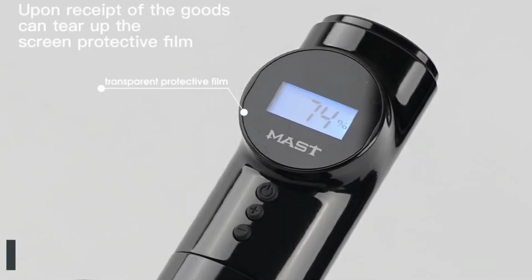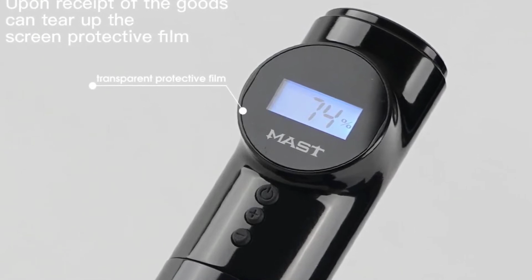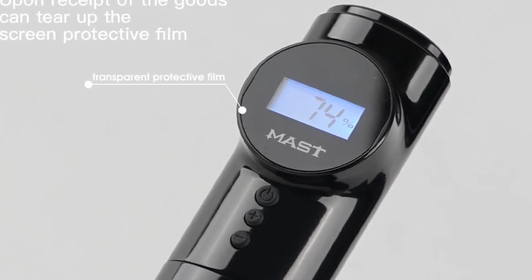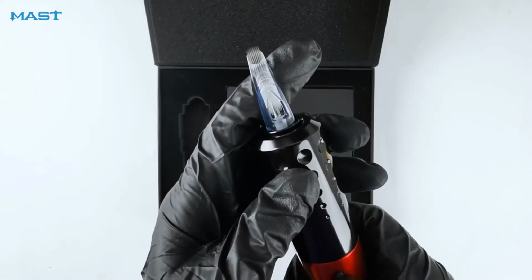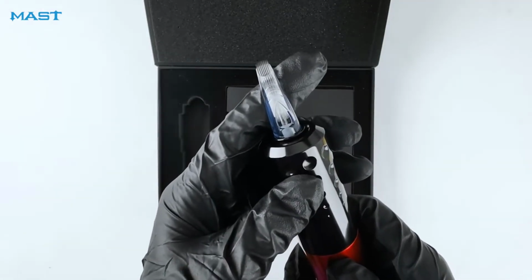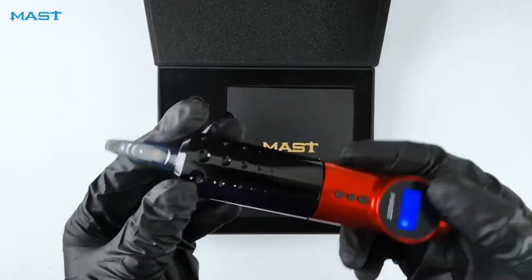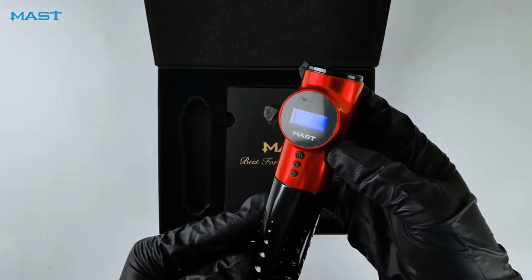The Mast Archer Wireless Rotary Tattoo Pen Machine has a visible LCD voltage screen, easily adjustable voltage and shows charge, work time etc. The Archer pen is compatible with all sizes of cartridges and needles, with an advanced gear system for smooth, soft and quiet operation, ideal healing results, gently and smoothly transfers ink to skin, suitable for all skin types.